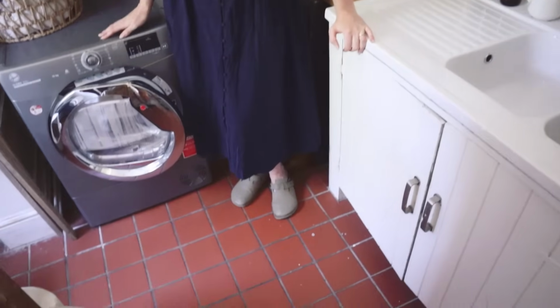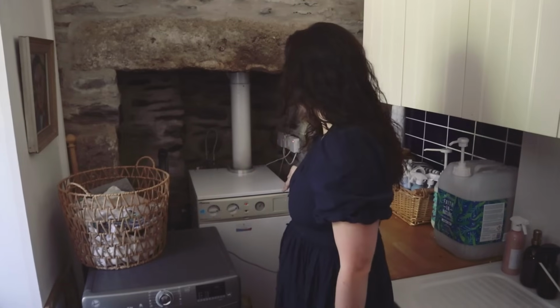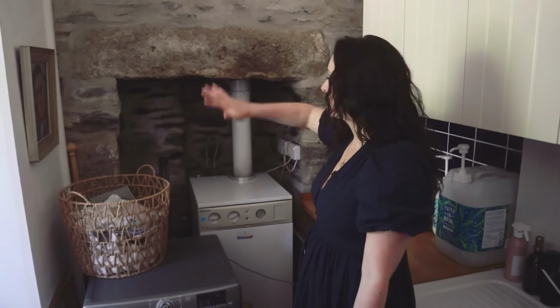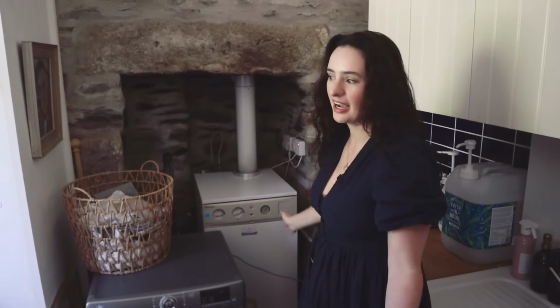I love the flooring, and just, yeah, make it feel how it is now, but just a little bit nicer, because it's a bit run down. We've got a very old boiler, but I'd love to show you this off a bit more. Maybe put a lovely curtain to hide the boiler, that kind of thing.